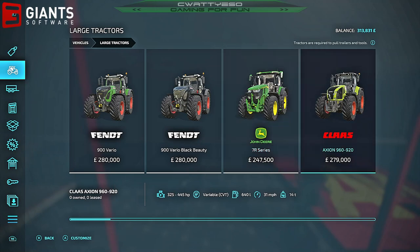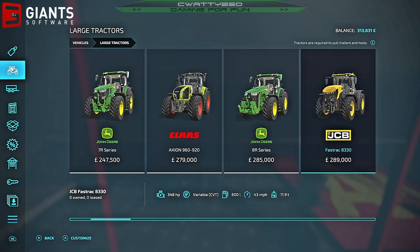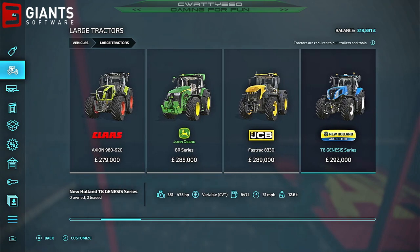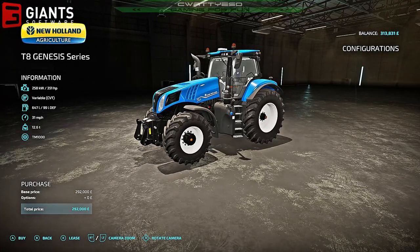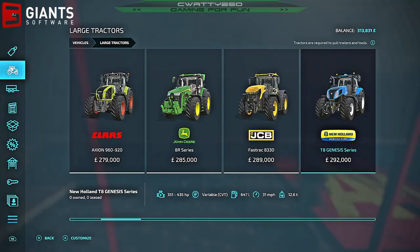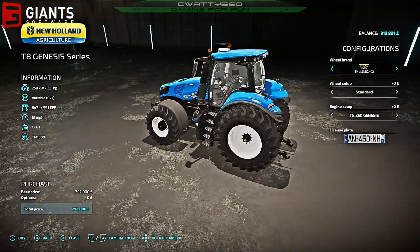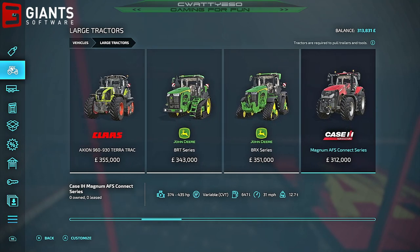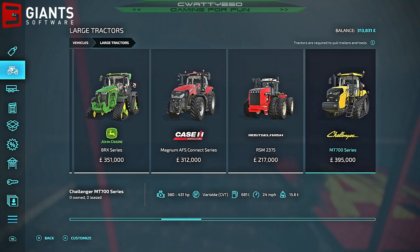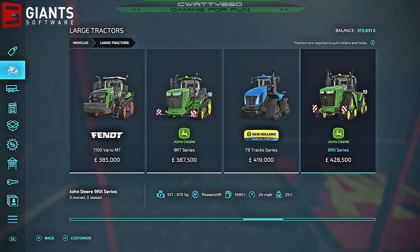Like I say, the John Deere 7R, which I don't want to get purely because I've got it on Elm Creek. I don't want to use the same vehicles on every save. There's the T8 Genesis. Struggling though, because now we start getting into large tractors, we lose the ability to have front loaders, and this tractor has got to have a front loader on it.